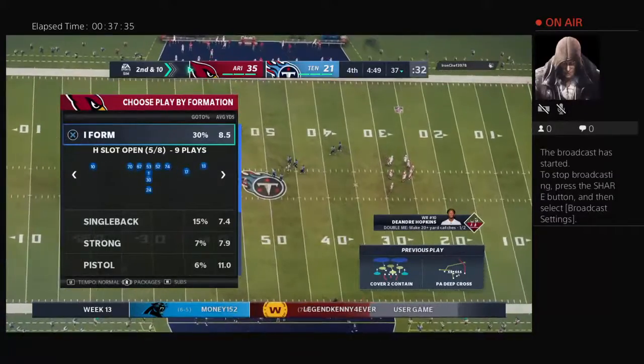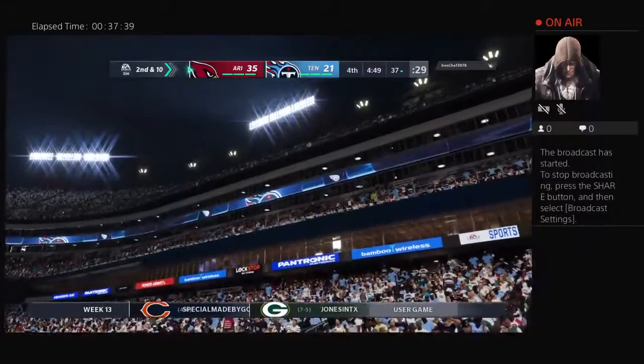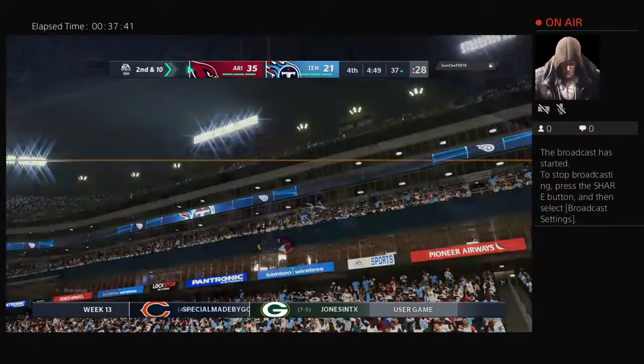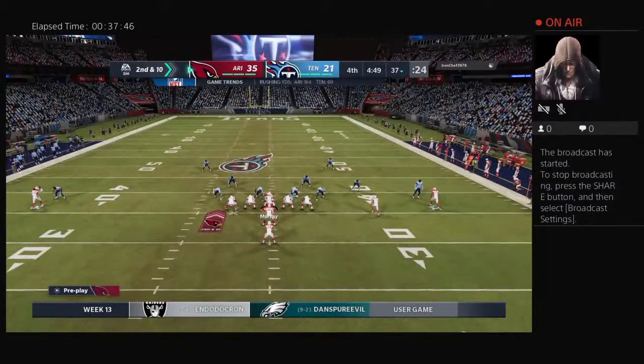Got out of the pocket, didn't look like he had anybody open, Charles, so just gets rid of it. And a good play by him. If no one's open and you don't have a running lane that you want to take, make the right choice. Get rid of it. Live to fight another down.